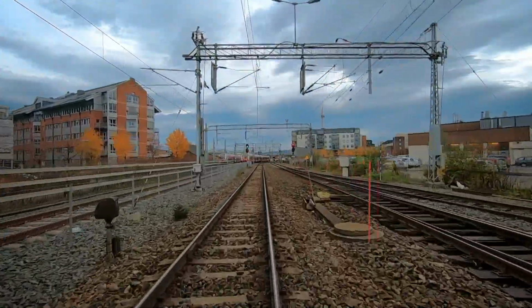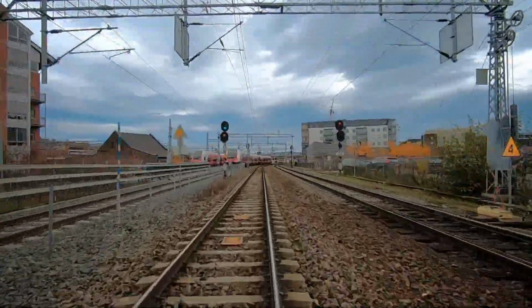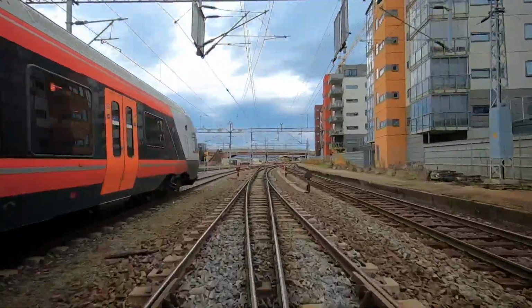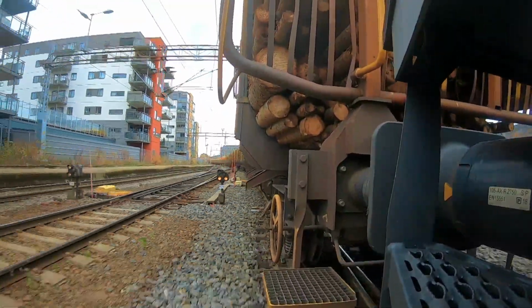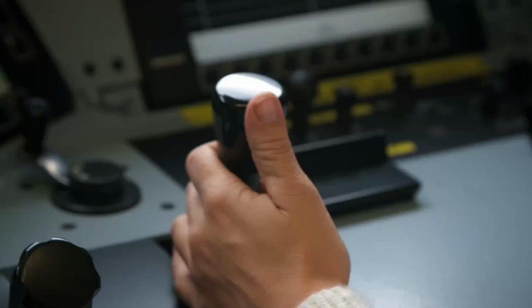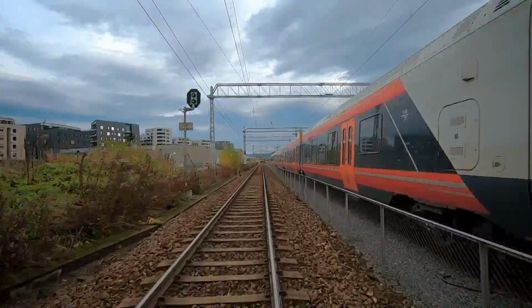The terrain changes as high-rise buildings replace farmland. But as the scenery changes, so does the danger. Instead of worrying about tractors, she must now shift her focus to passenger trains. We're not in the wooded landscape anymore. Here the traffic is more intense. There are several tracks here.